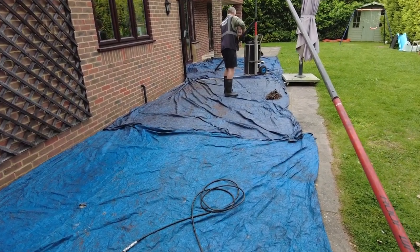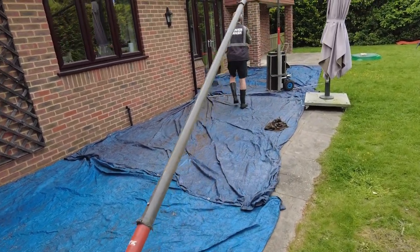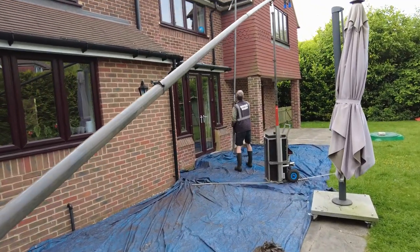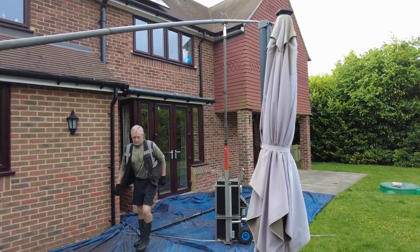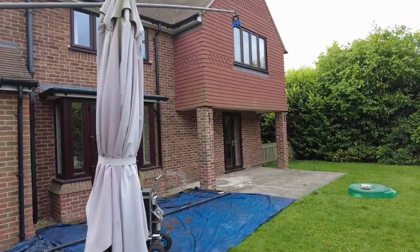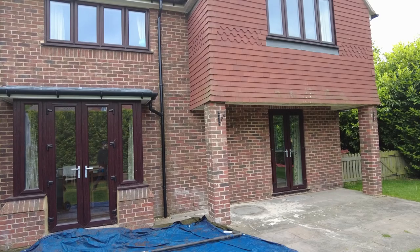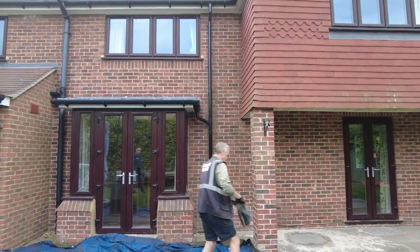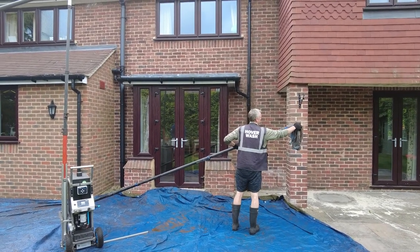Using the Skyvac system for a cleanup, but it's also going to be used to replace key items to block downpipes, so as not to push the debris down that downpipe.